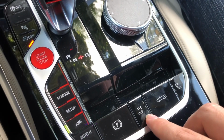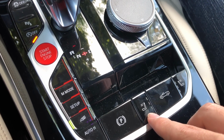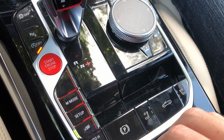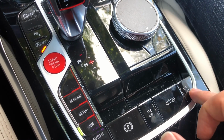You have your heated headrest in case you want a heated neck, say if you want to do a little top-down driving in the wintertime. This is the convertible top button: press and pull it, and the convertible roof will retract. And this is the same heated headrest for the passenger.